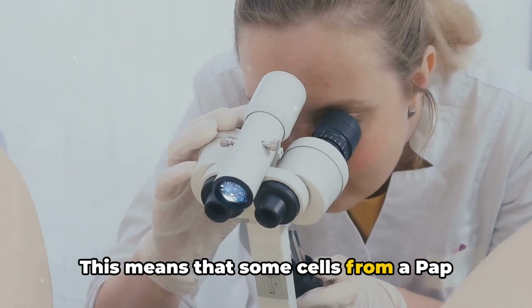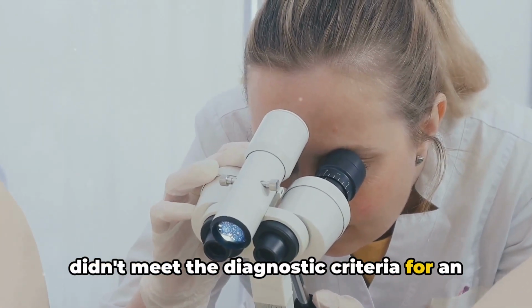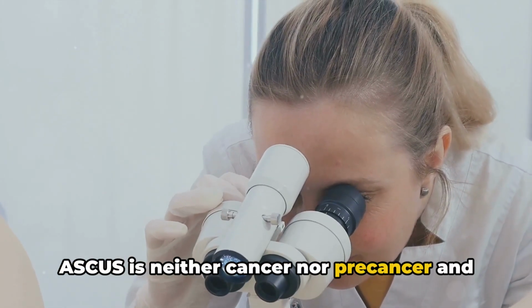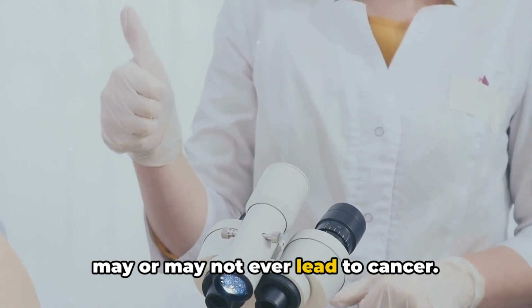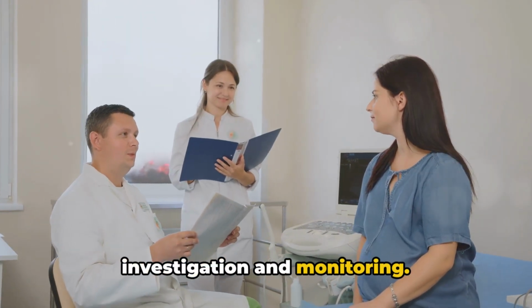This means that some cells from a Pap smear didn't look entirely normal but didn't meet the diagnostic criteria for an abnormal tissue area. ASCUS is neither cancer nor precancer, and may or may not ever lead to cancer. However, these changes require further investigation and monitoring.